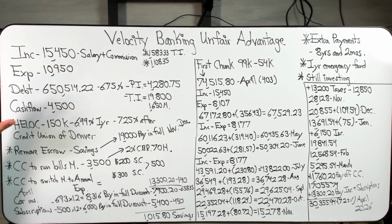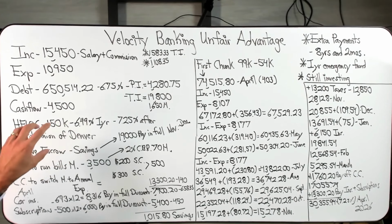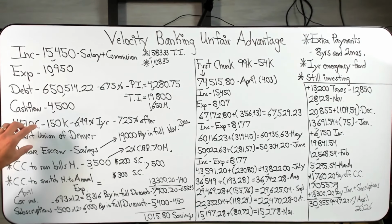Total debt, just the mortgage. Everything else is paid off. We've used velocity banking with a second position home equity line of credit, Credit Union of Denver. Okay. Actually, correction, we were using a personal line of credit before, plus credit cards. Now we obtained a home equity line of credit, which is on their primary residence. So this is a new HELOC.